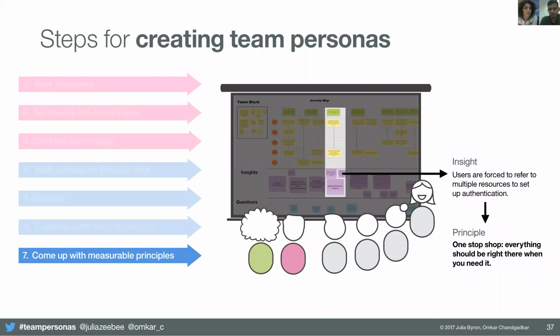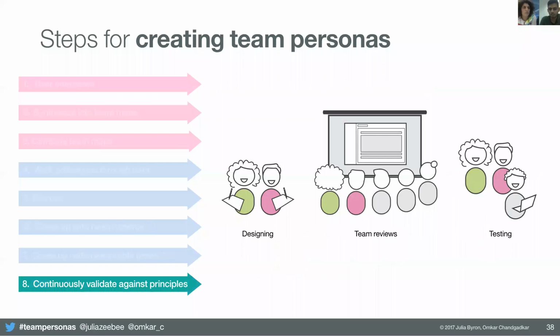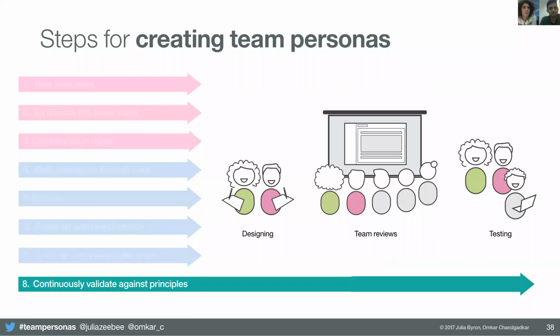Yep. And along with that, we also had our colleagues derive principles from these insights. So an example of a principle here is one-stop shop. And you see, one-stop shop is like a litmus test. You can validate against it during the design reviews, or you can tell if a concept passes or fails against that principle. So whenever we solved for our need statements, we continuously validated against principles during the design and the development cycles as well to ensure that the design meets the bar that we set for that user experience.